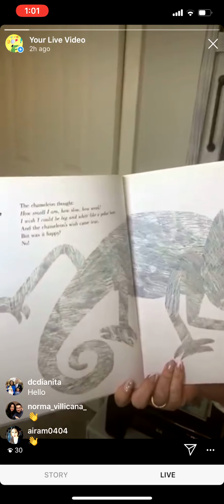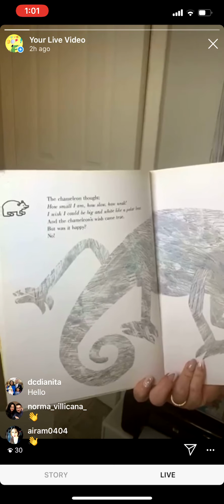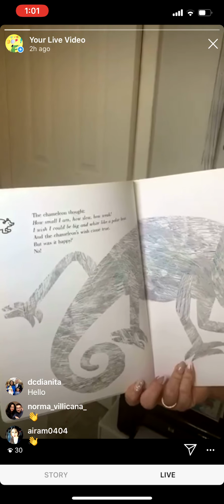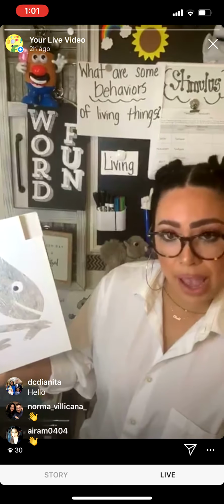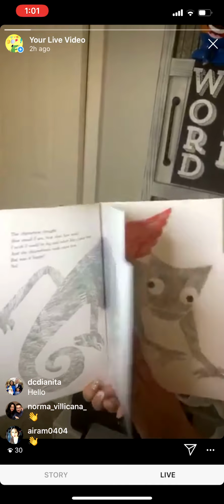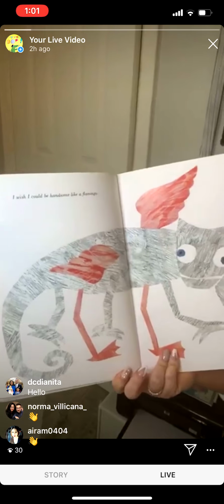The chameleon thought, how small am I? How slow? How weak? I wish I could be big and white like a polar bear. And the chameleon's wish came true. But was it happy? No. I wish I could be handsome like a flamingo.